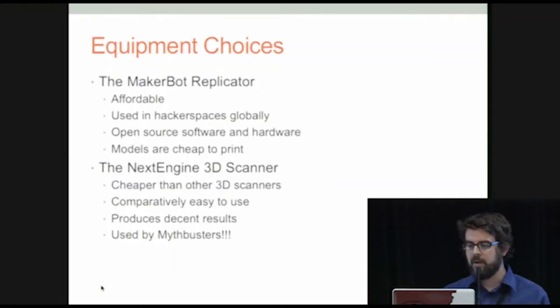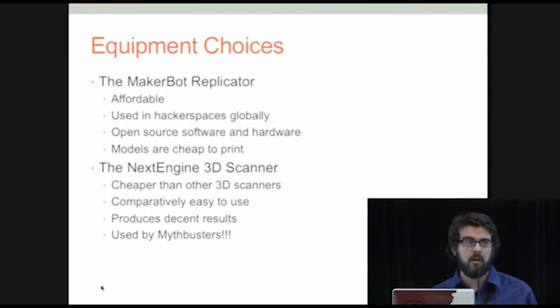For our equipment choices, some of you have seen this just outside, we went with the MakerBot Replicator for the 3D printer. Here are a few of the reasons why we chose it. First of all, it was affordable. It fell well within the pilot project's budget. Secondly, it was used in hackerspaces globally. We had heard that MakerBot was a popular choice, not just the MakerBot Replicator, but its predecessors as well. There's also the open source software and hardware that attracted us to it.